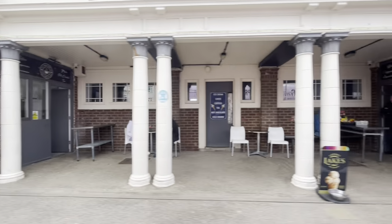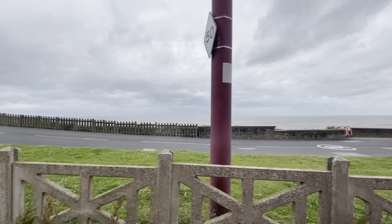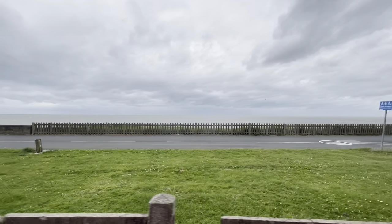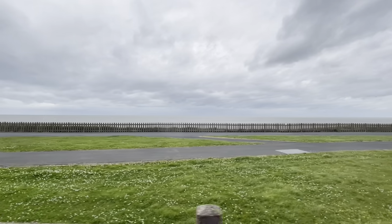Okay, so this is Bispen. Ice cream parlour there. Some toilets up there as well. You're getting a good view of a brick wall now. This is probably not the most scenic part of the route, this bit here. And back out in the open again. What a nice vista that is, isn't it amazing? Here's an old shelter again. Look, got some nice old shelters here in Blackpool.